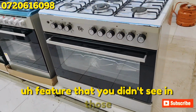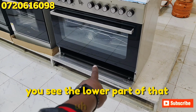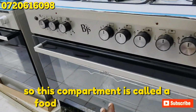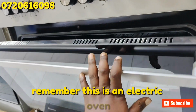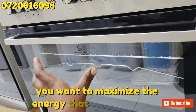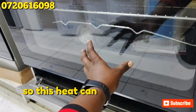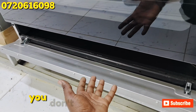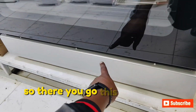feature that we didn't see in those. There is this part, the lower part. You see the lower part of that cooker? It's kind of a compartment. So this compartment is called a food warmer compartment. What does that do? So this is the oven part. Remember, this is an electric oven, but when you're using it, you want to maximize the energy that you're using. Again, we are for maximizing the energy. So this heat can keep your food warm if you have your food in the food warmer. So it's an extra feature that you don't get in every cooker, but this type of cooker comes with a food warmer. So there you go. This is the food warmer.